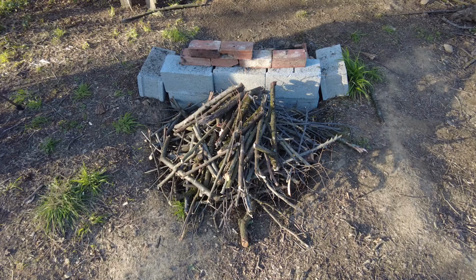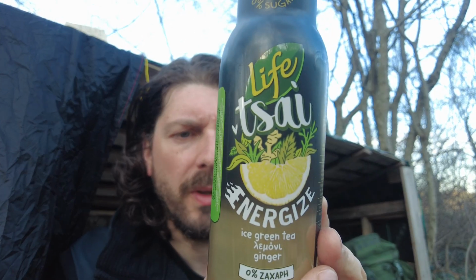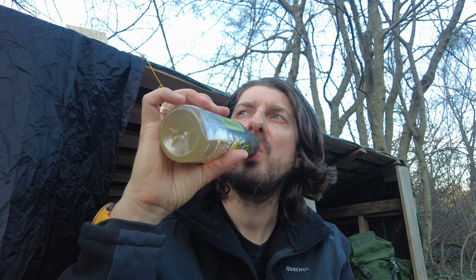So I finished all the wood prep, save doing it another day. Right, time for a drink. An iced tea with ginger and lemon. Cheers. That's really nice. It's not cold, but it's very nice.